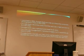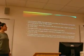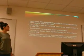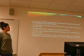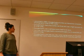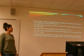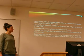Launched in 2005, Google Earth provides an interactive composite photographic map of the world. Google Earth views the world over time and uses a flight simulator to fly over cities. Google Earth uses overhead and street level views. You can use Google Earth's historical imagery tool to essentially go back in time. The tool lets you view what certain points on the globe looked like many years in the past and what it looks like now.